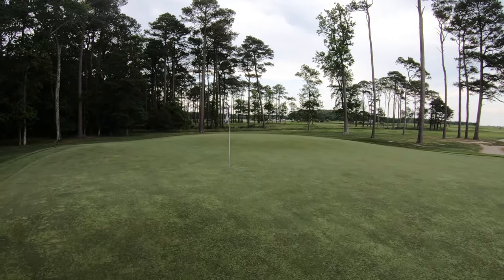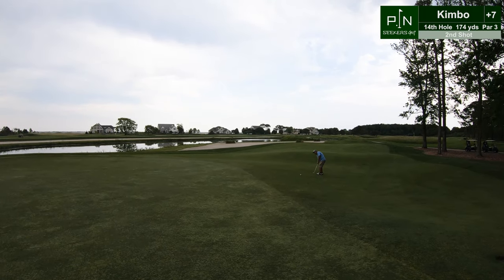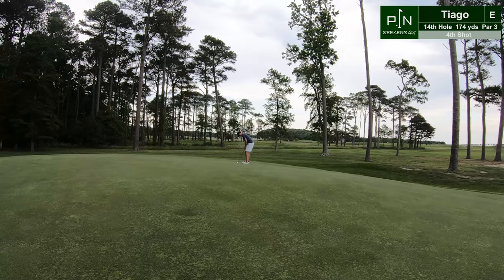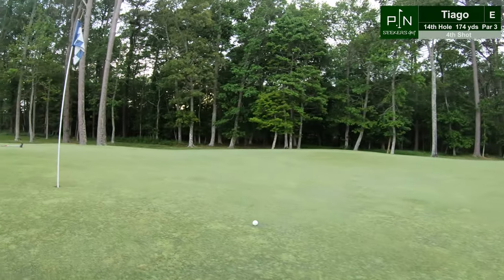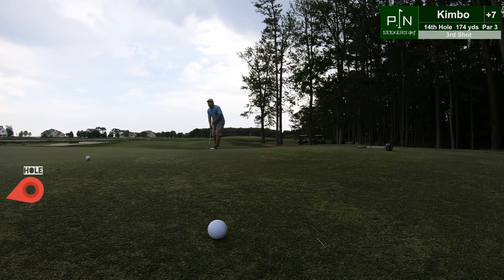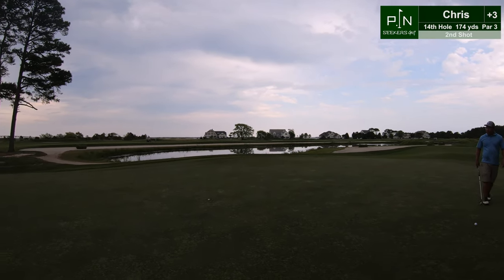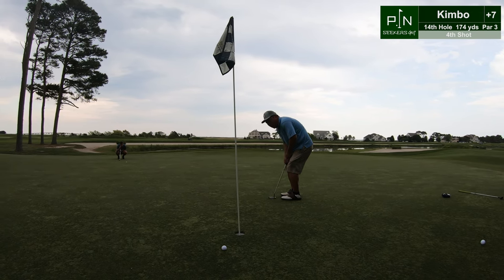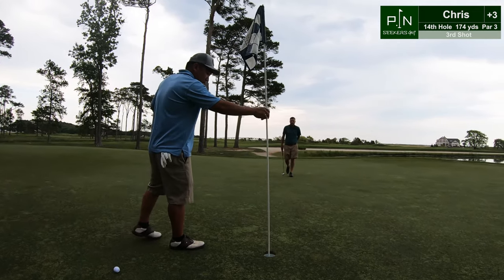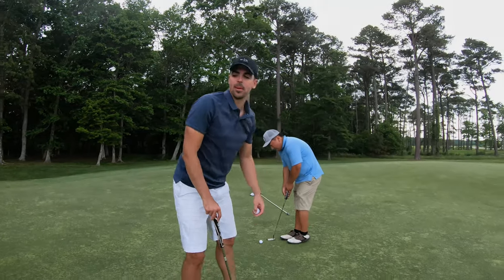Yep. All right. Tiago is back in that corner, barely held the green, pin high down there. Oh no. Tiago's got a long putt here, coming way down the hill. Sit. Oof. I still gotta come up. Sit. Oh. Oh my gosh. Look at this roll. Oh, there he goes. The par putts are continuing. Yeah, not a par.